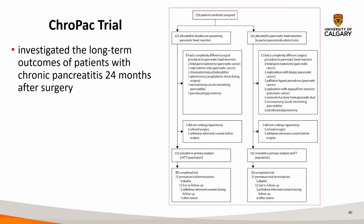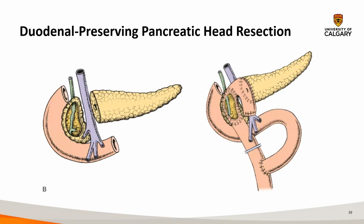So, is there any difference? And I just want, can you pause for 1 second and just go back to this slide? I'm just curious if any of the other sites have much experience with doing this type of procedure, the duodenum-preserving pancreatic head resection, and how do you best choose the patient for this type of procedure? Any of the other sites that are doing this very often?